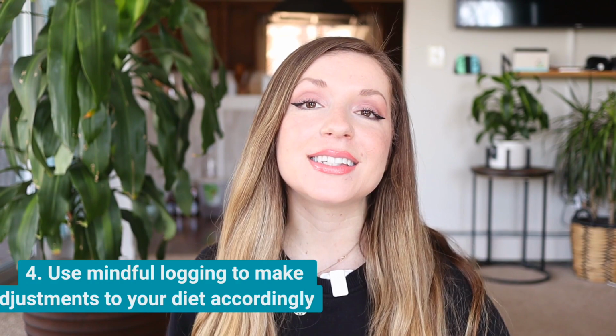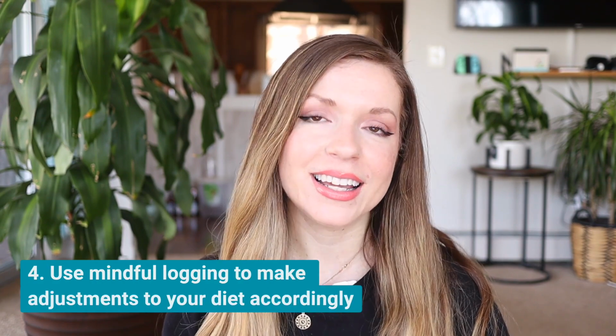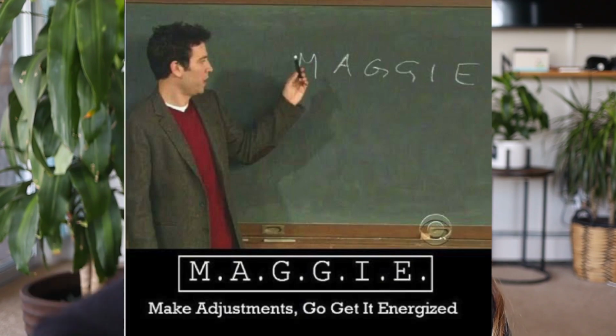All right, and step number 4, which we kind of brushed on just a little bit, I got a little ahead of myself, is to use mindful logging to make adjustments accordingly. Make adjustments, go get energized. So when you start using the See How You Eat app, I want this to be more than just another tool to check off the list. Another thing to do that's kind of a drag to just improve your health. Boo, so boring. I want it to be something that you use to actually reshape your diet.